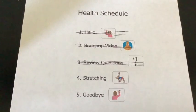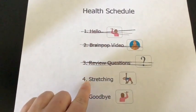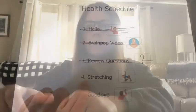Great job with your review questions. Our review questions are all done. Now it's time for some stretching. Stretching is really important for our muscles because our muscles like to extend, get bigger, and also get smaller.